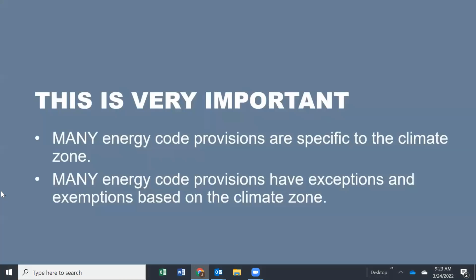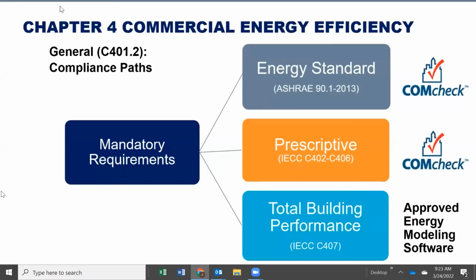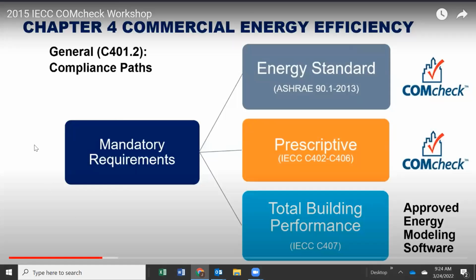So, moving forward. This is very important. Many energy code provisions are specific to the climate zone, okay? And many energy code provisions have exceptions and exemptions based on the climate zone. So we want to tune into these. It can have a benefit for doing less work. At any rate, the main body of the code is Chapter 4. And this shows the 3 pathways and the fact that all 3 of them have mandatory requirements. So the top right, ASHRAE 90.1 is an energy standard, and COMcheck has an ASHRAE version. Then the prescriptive provisions in the code is the middle one, and that has a COMcheck. That's kind of the normal COMcheck.